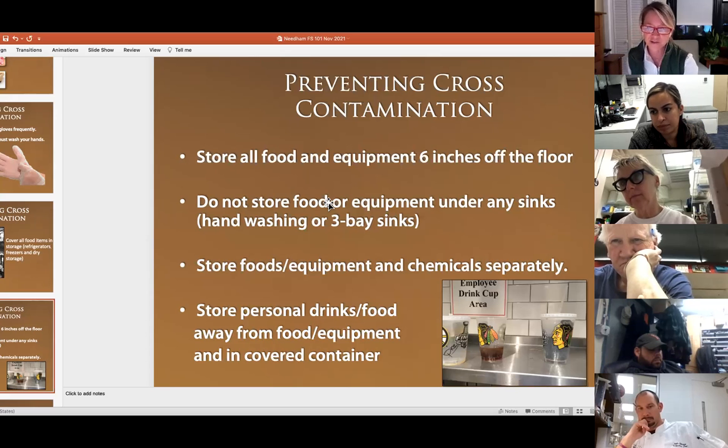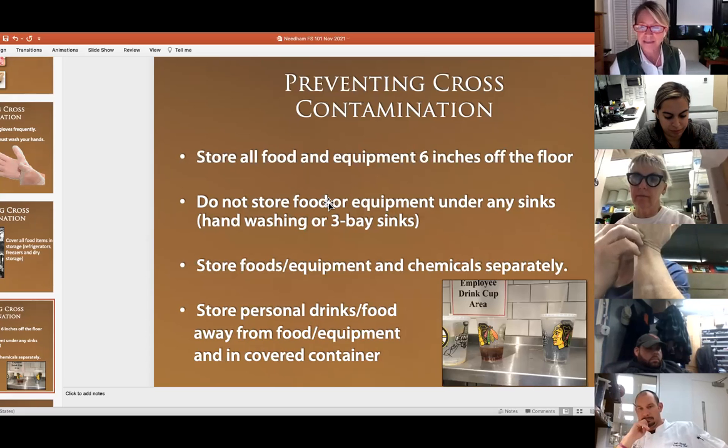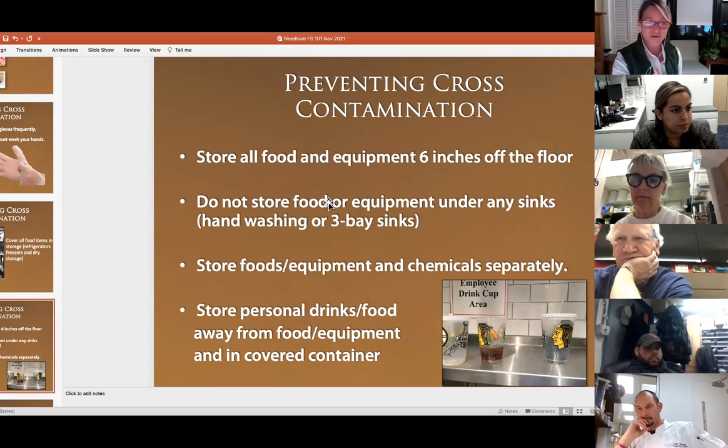But you always need to store food and equipment or chemicals completely separately. And there's been a lot of situations where chemicals have inadvertently gotten into food. Or recently, I actually saw somebody with a chemical spray bottle with a disinfectant in it, which became a chemical that we started using during COVID, that was stored with a nozzle over the ice bin at the bar. And some of the ice became contaminated with the disinfectant.